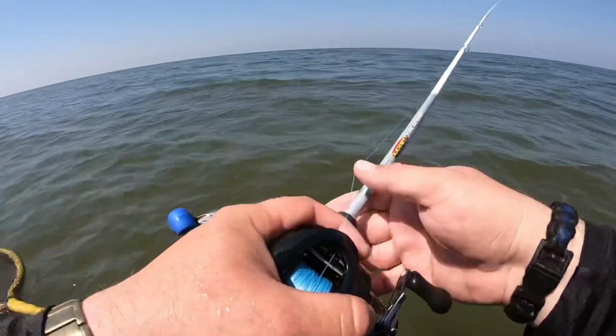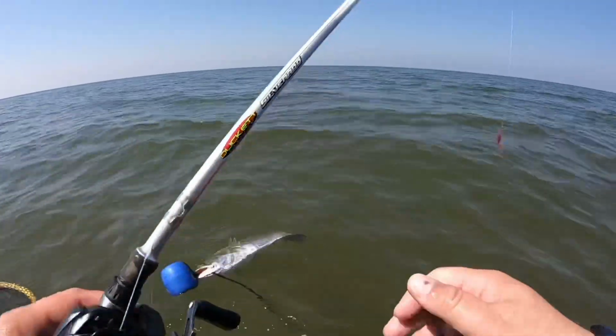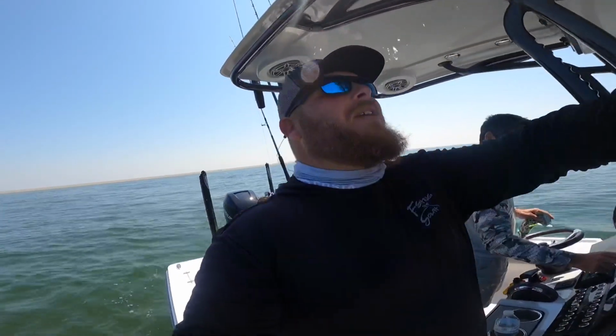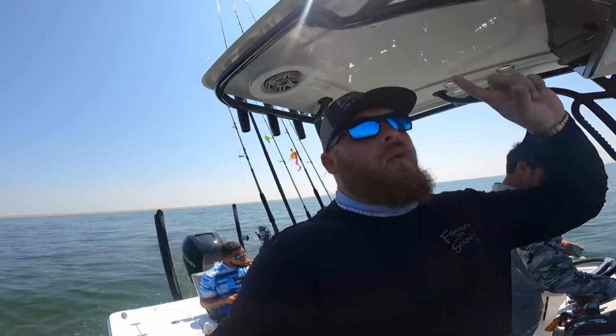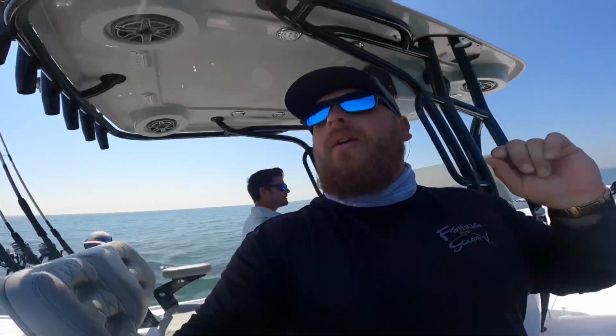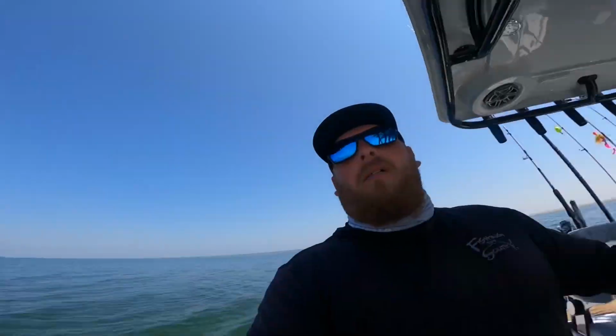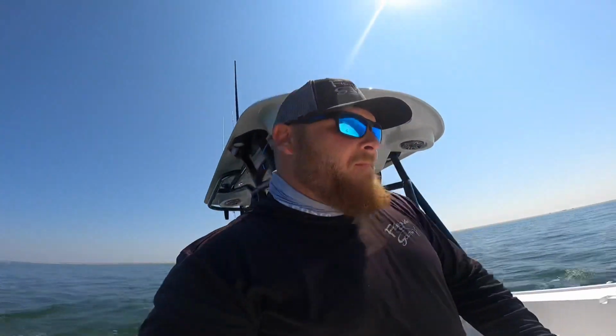All right, guys. Got my first fish of the morning. Yeah, so we just got back in the boat. We got three speckled trout so far. So one cobia, three specks. We're gonna go find another spot. Let me show y'all. Yep, it was the first stop of the day.